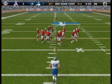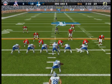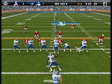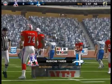And we've reached the 2-minute mark. Ball on the 30-yard line. Screen out of the I formation. Number 83 in motion. A little misdirection. Blackman is there for the tackle at the 35.